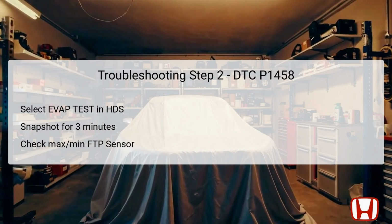In this step, you must determine the possible failure area, primarily focusing on the FTP sensor. Using the HDS, navigate to the EVAP test in the inspection menu and select the EVAP CVS off option to activate the single solenoid. Record a snapshot over 3 minutes without starting the engine, which allows you to capture a detailed performance profile of the FTP sensor. Following this, analyze the snapshot to confirm whether the maximum and minimum values of the FTP sensor are within the acceptable range of plus or minus 0.67 kPa, equivalent to 0.2 inHg, or 5 mmHg. If they fall within this range, proceed to the next troubleshooting step. Otherwise, move to step 5 to check for issues in different areas.